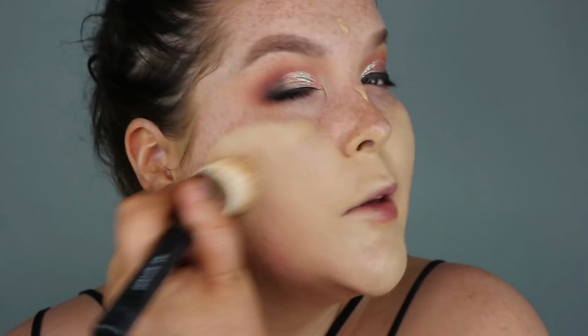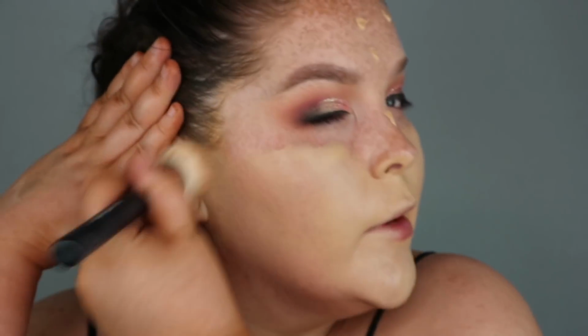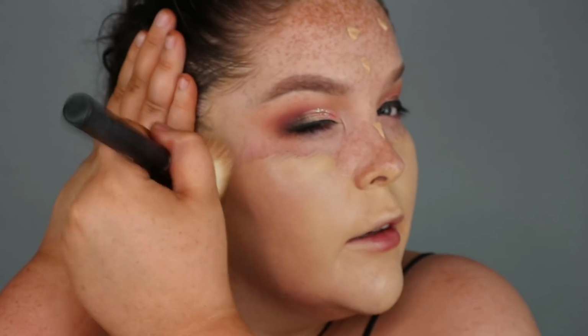So before I finish the eye, I'm just going to go in and finish off my face. I'm going to go with my fave foundation, which is the NARS Natural Radiant Longwear Foundation, and it is divine. I adore this stuff. The coverage on this is insane. The finish is insane. I actually put way too much of it on, but we're going to buff it in. Don't forget your ears.